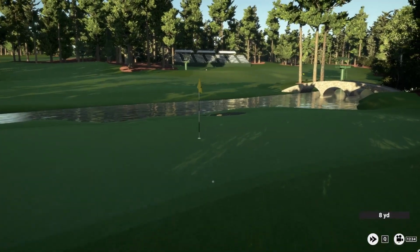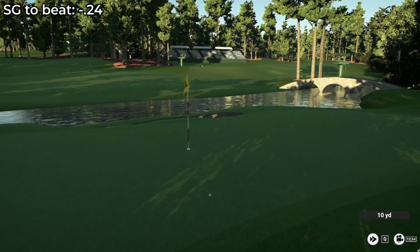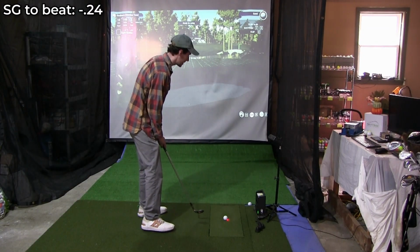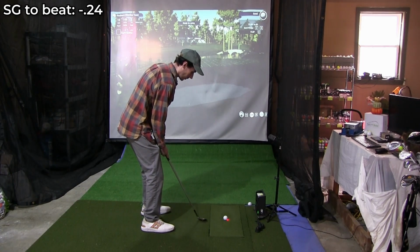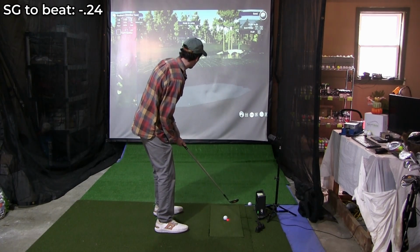It's flopped up and out. It does release onto the green. That's not a bad shot, you know, that could hold. Minus 0.24 is the number we have to beat here with the Pro V1. Our #1 seed can be a little bit more aggressive because we'll get a little bit more spin on this. This is a big moment in the tournament.